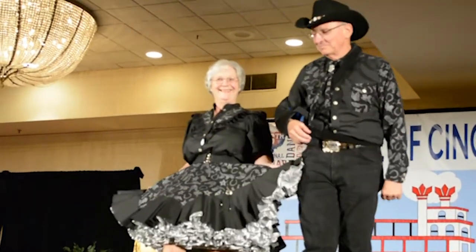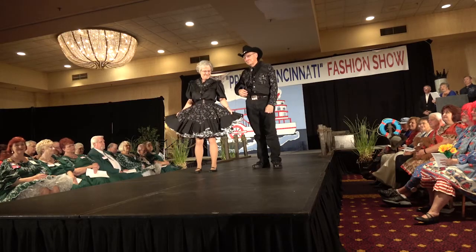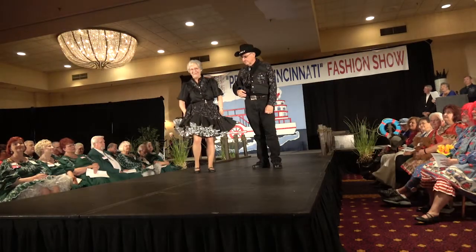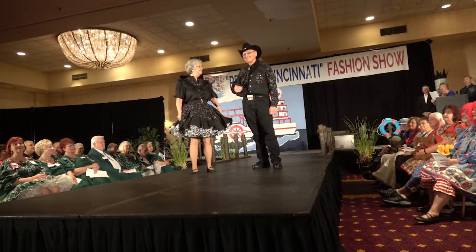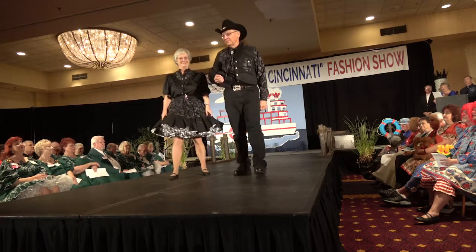The blouse is accentuated with silver buttons. Elaine's accessories are a silver lame petticoat with petty pants accented in silver, a black belt, and Montana silversmith earrings. The skirt can also be worn without a petticoat if you choose.